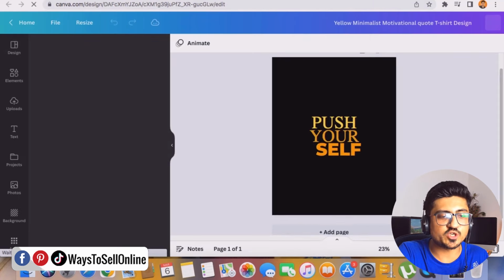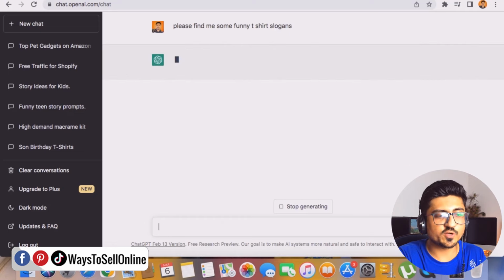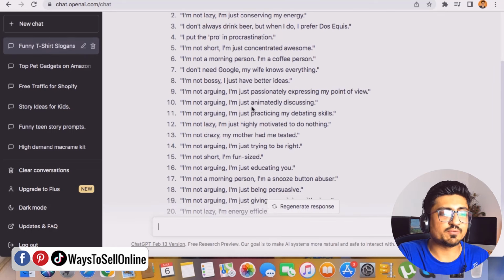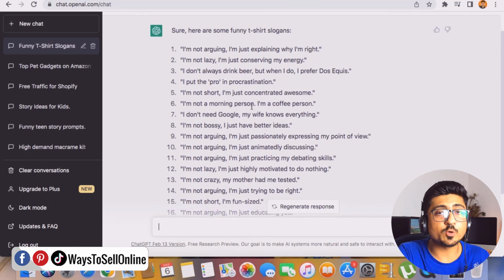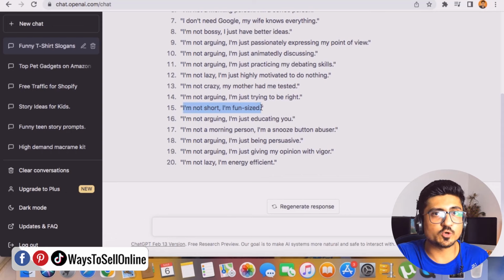For example, if we go on ChatGPT and ask it, please find me some funny t-shirt slogans, you can see that ChatGPT is finding us some slogans. We can copy any slogan here. ChatGPT has generated 20 slogans for us. We can copy any one, like "I'm not short, I'm fun sized." This is a cool slogan to be on a t-shirt.